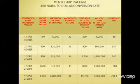What differentiates one package from the other is the amount of money you are shopping with. For 1-star member is $100. For 2-star member is $300. For 3-star member is $800. For 4-star member is $1,600. And for 5-star member it is $3,200. Now the third column shows the conversion rate. Then the middle column, which is the fourth column, shows what we call the magnification.